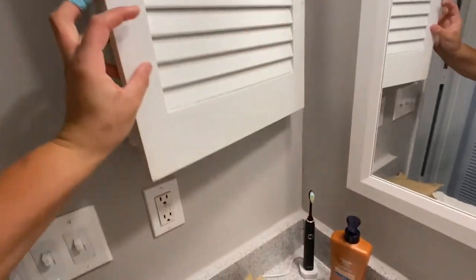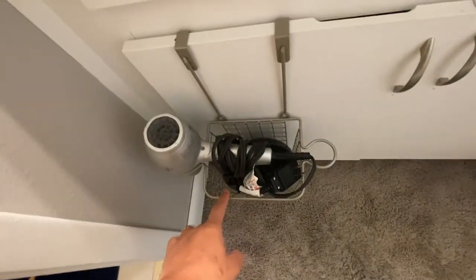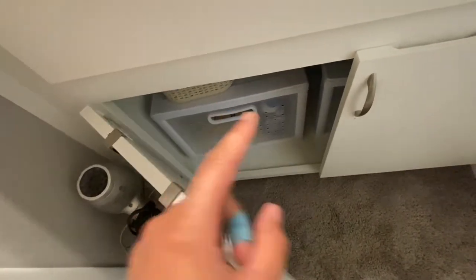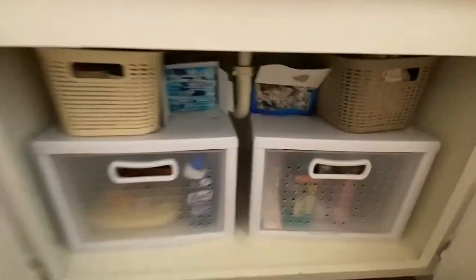So that's all that, and then down here, this is going to be extremely inconvenient, but this is the only thing it fits over, so I put it on this side because I know I'm going to be using this side less than I'm going to be using this side, but I will take it off just so I can show you guys what's in these cabinets. And if you're wondering why I didn't put it on inside, it's because it would hit this. It won't close with it on the inside either way, to be honest.